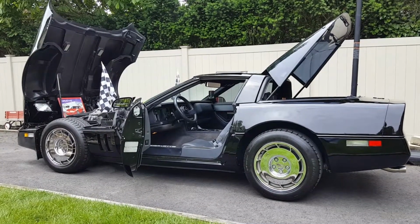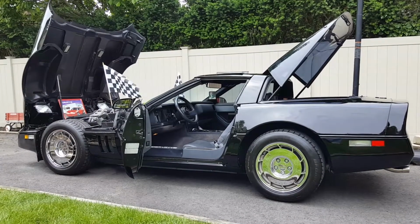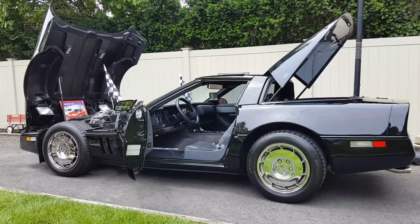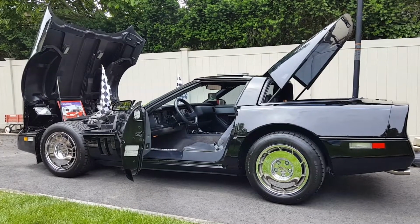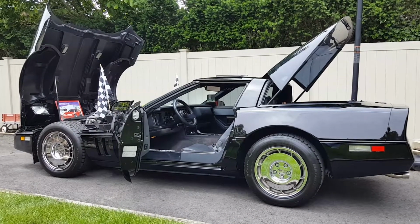These are relatively inexpensive, and they're really a lot of fun to drive, and you can get parts very easily. So I highly recommend, if you're looking to get into the Corvette scene or the car show scene, and you don't have a lot of money, these are the way to go. I bought her almost 15 years ago off the original owner.